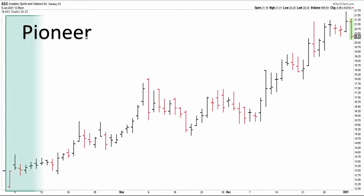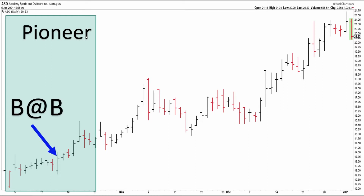Now, as you're going to see when we get to the live charts here in just a second, there are the Pioneer setups, and that could be something like a buy at B, where we're looking to buy the first closing high.